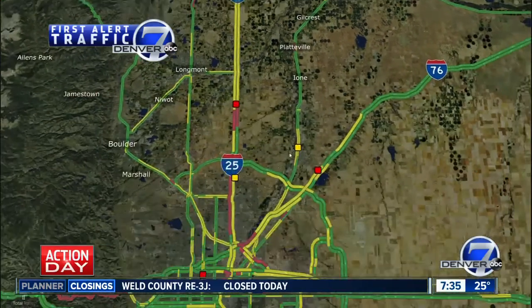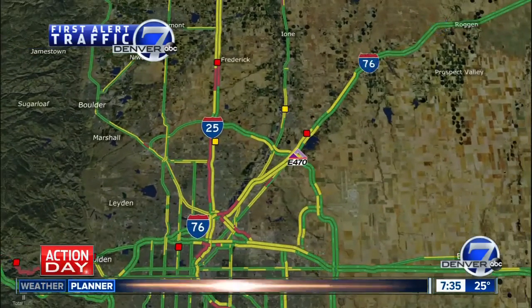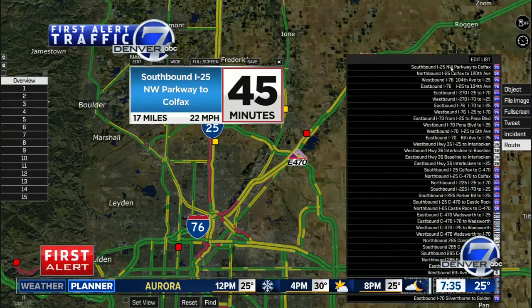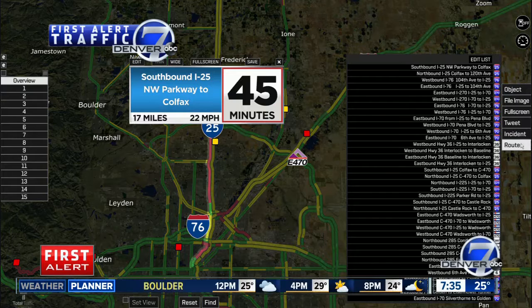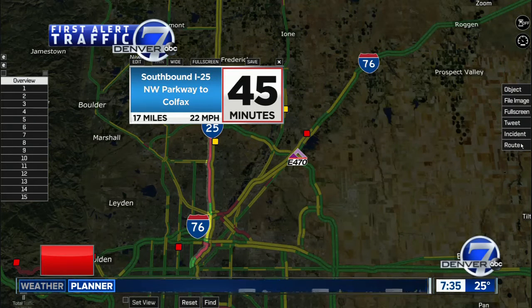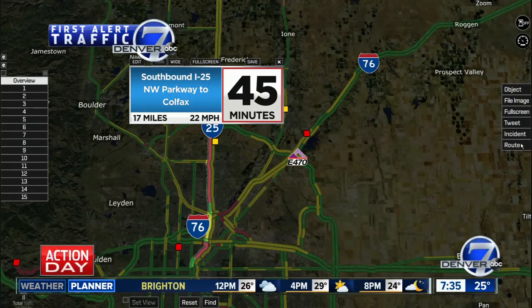I'm going to check out drive times here for southbound 25. Bear with me, we'll check this out. The southbound I-25 drive, yeah, we're at 45 minutes now. That's between Northwest Parkway and Colfax. So the snow started on the north side from Greeley, kept moving southbound, so the roads are even worse on that part of town. And just give me a second and I can pull up a camera on I-25 to show you what it's looking like in that area.